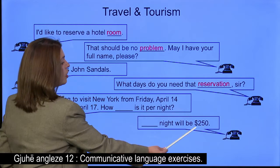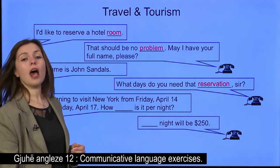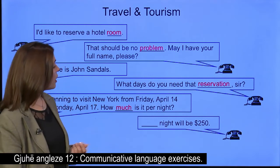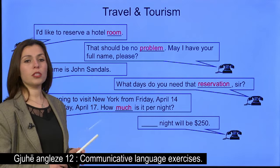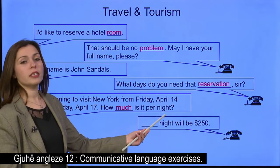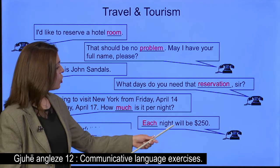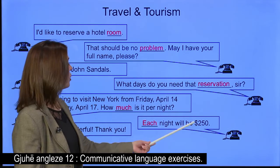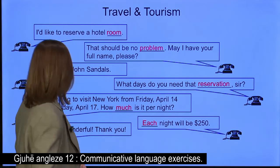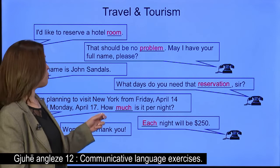And as we can see, we are given a certain amount. So the question is going to be how much? He's asking about the price. How much is it per night? Be careful. Many times we are given the answer itself. So since he's asking per night, the answer is easy to find. So each night will be $250 per night, each night. They have the same meaning. And the man is answering, wonderful, thank you, because he made the reservation.